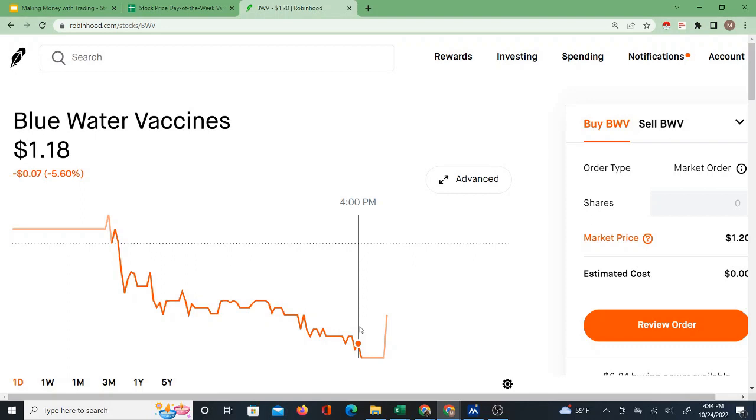And if you don't know what that means, what it means is that the price at that time was 5.6% lower than it was yesterday when it closed. Now today's Monday, so it's not really yesterday, it's Friday. The stock market is closed on the weekends.